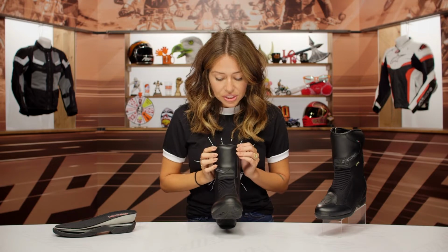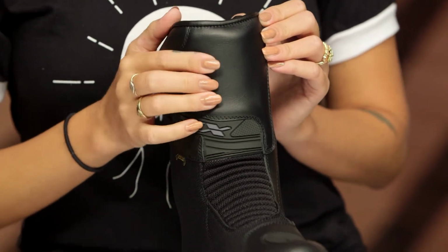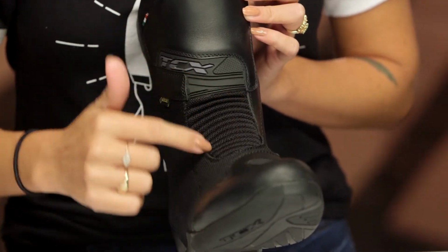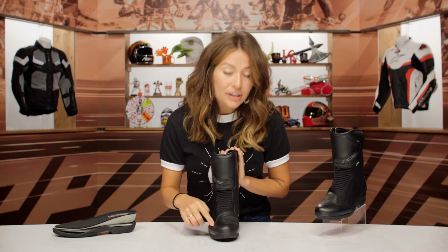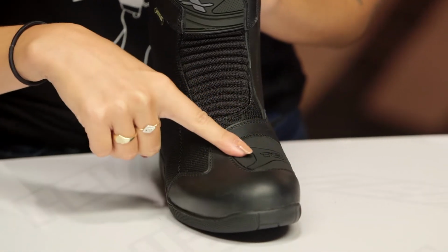So if we start here at the shin, you're going to have that leather overlay, and you're going to have a reinforced shank here behind, just to give you a little bit more protection. Below that, you're going to have this mesh, and right here in particular, you're going to have accordion mesh, and that gives you a little bit more flex in the front, a little bit better range of motion. At the toe here, you're going to have a reinforced toe box, and then you're also going to have a shifter pad to protect the leather.